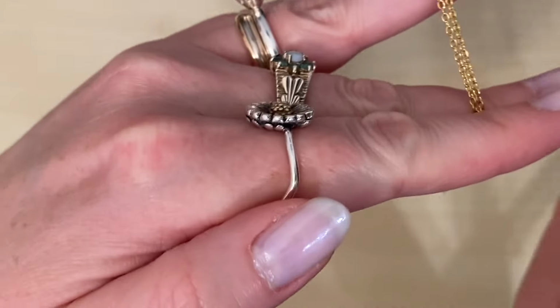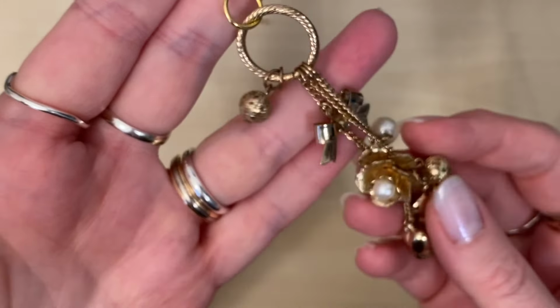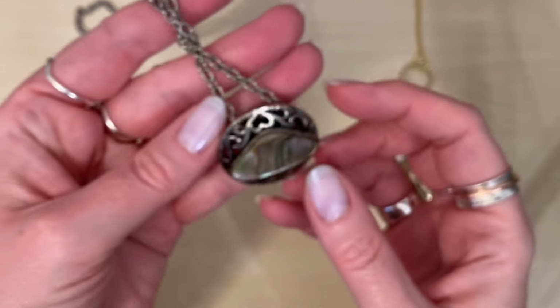This one had loads of charms on it, and it had a big bow on it that had gone a horrible colour, so I've just removed a few of those from there, put it onto a new ring, and that's now on a new chain. I took the Eiffel Tower off because I thought that would be really cute on a necklace with those little Russian dollies. I haven't made that yet because I want to collect a few more charms for it.